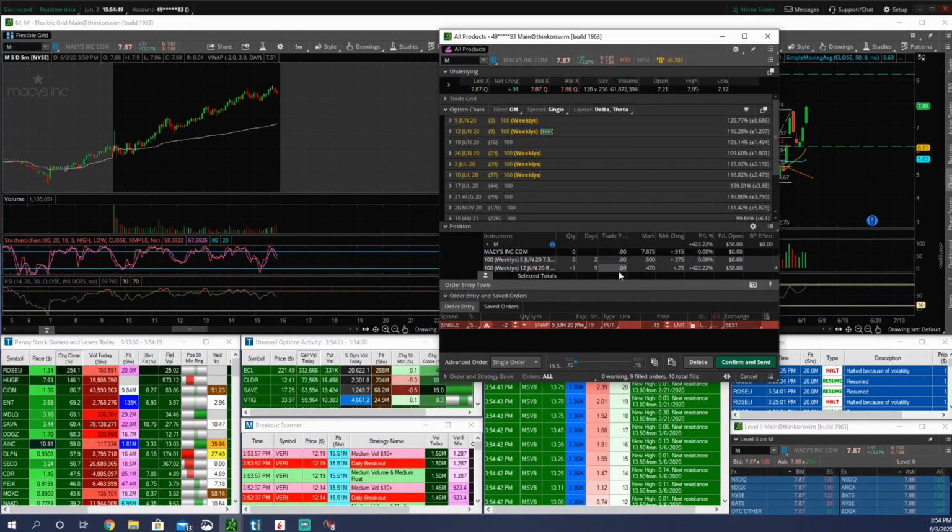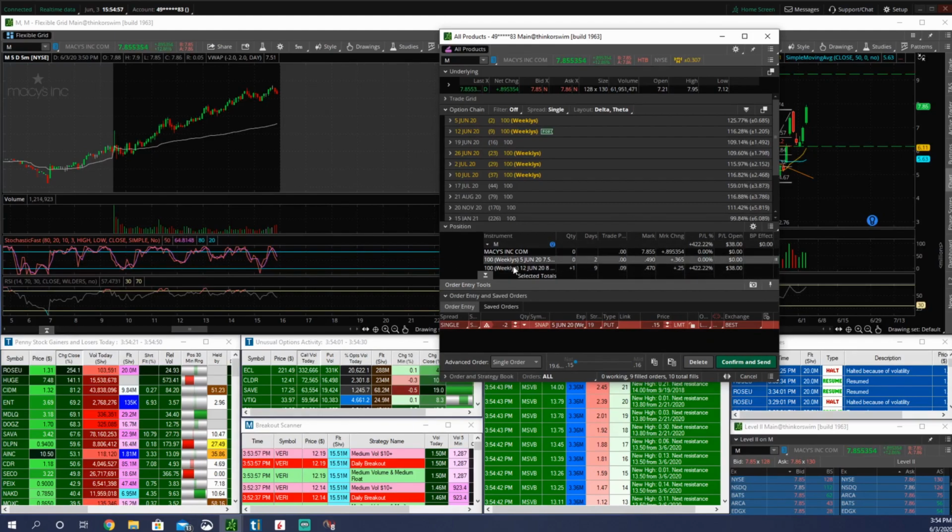My max loss on this one contract is $9, but I've already locked in over $250 on this trade. 422% on the total position. Again, I had 10 of these $8 calls for next Friday's expiration at 9 cents each. Again, I took half of those yesterday to get my initial back out. Scaled out today. One left on the table.